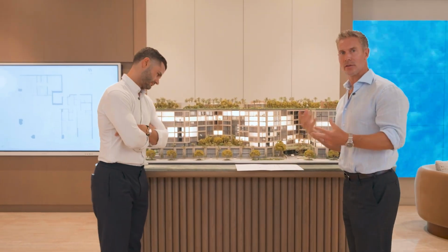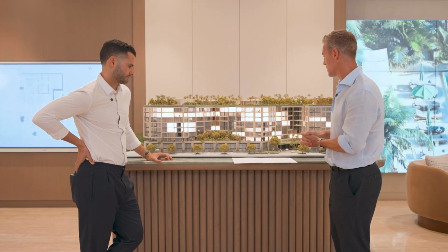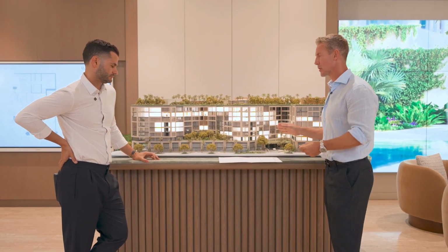All right, so following on the same theme, we're going to show you where this 3-bedroom unit is in the building, then we're going to go to the floor plan and talk about why we like this floor plan so much. So David, where is this unit located?